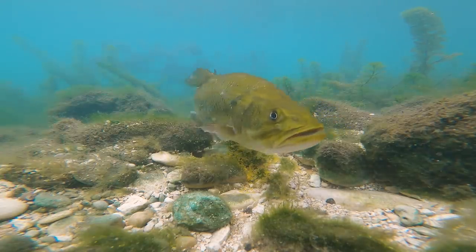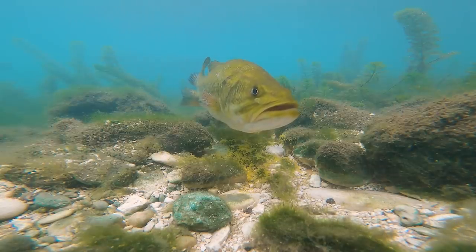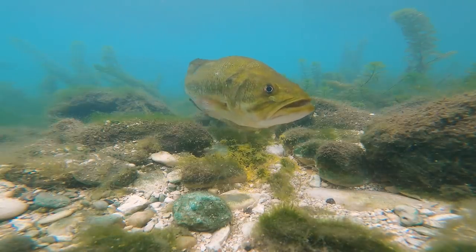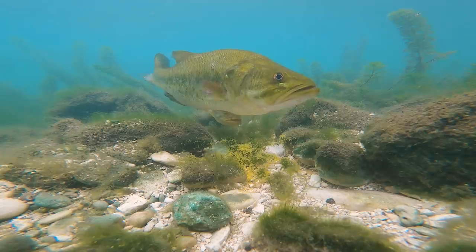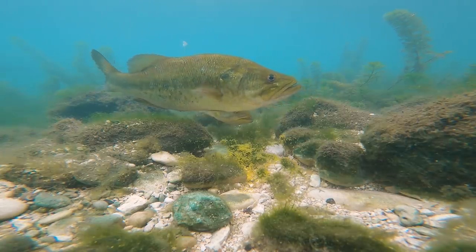So as you can see, the female bass is still dropping a few eggs. So she's still kind of moving her body, moving her tail. And that is the process of her getting all of the eggs out of her and onto the ground so that they can incubate and turn into many, many more bass.